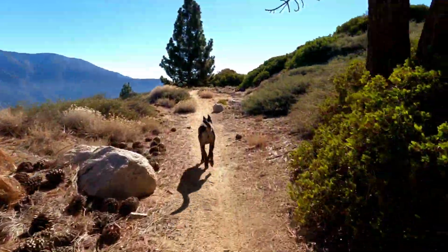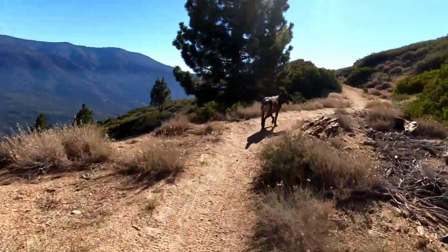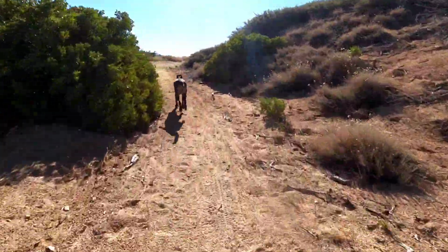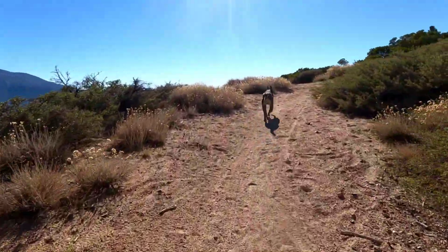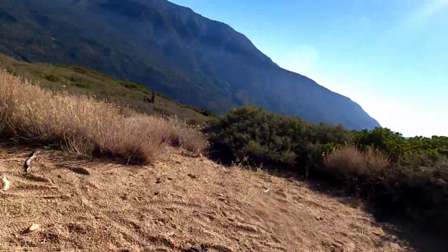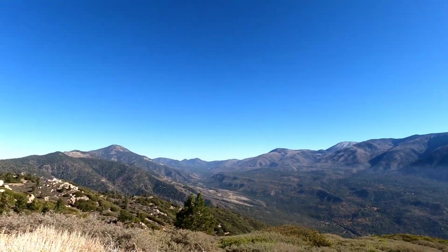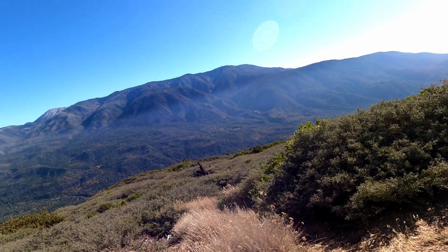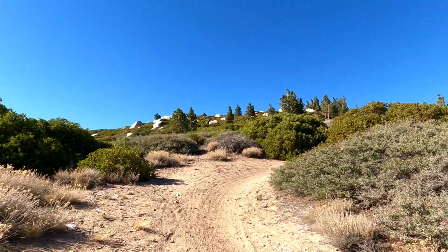Look at this view. Pressure though. Gonio, San Bernardino. Bitchin' views. Yeah. Perfect day, perfect weather.